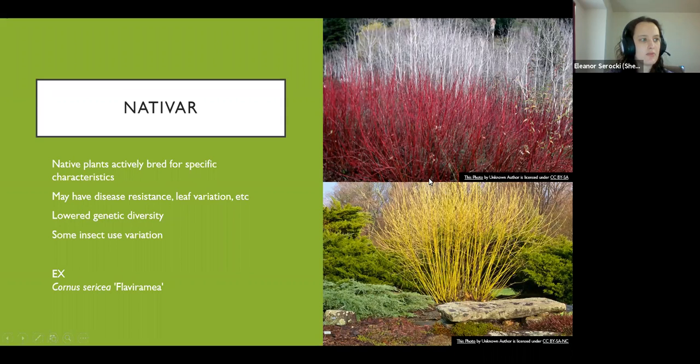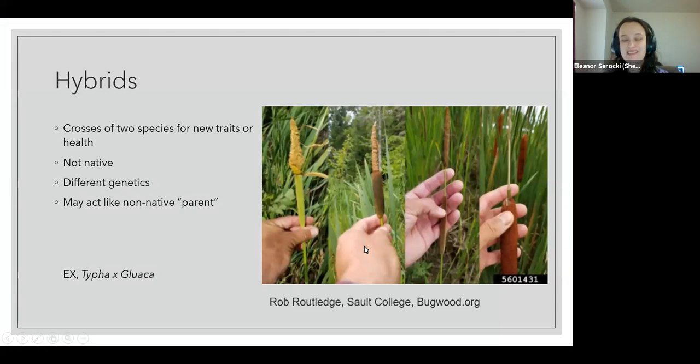So the next thing I want to talk about are hybrids. So hybrids are sometimes purposeful. In the landscape industry, you may see them in garden centers, and sometimes, like this example, they are not. So this is when 2 species in the same genus hybridize together. They form an offspring together, and they have new traits or health. So for some instances, we hybridize a species in order to make it healthier. So chestnuts, again, are an example. There are a lot of people trying to save the chestnut, where we're doing back crosses with a Chinese chestnut with our American chestnut to get something that is as American chestnut as possible, but resistant to the blight that was brought from a Chinese chestnut.